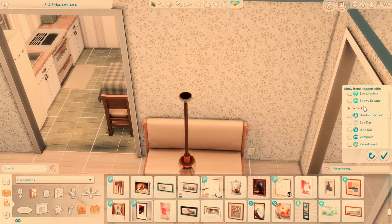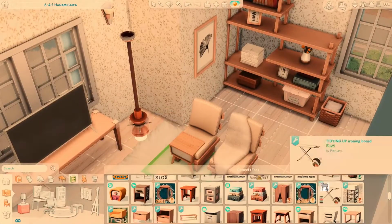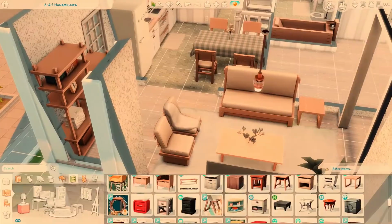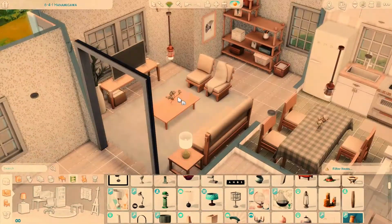Let's see, what else am I doing here? Putting in another painting. And yeah, in a moment I believe we're going to move on to the bedroom after I put in this side table over here. A light. That's a pretty light. I do like that light. I like the shape of it.